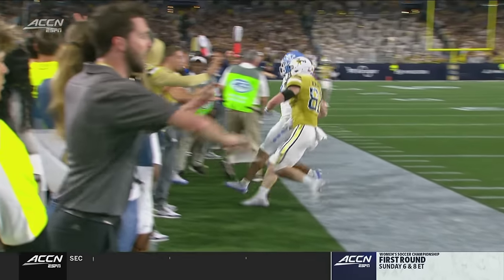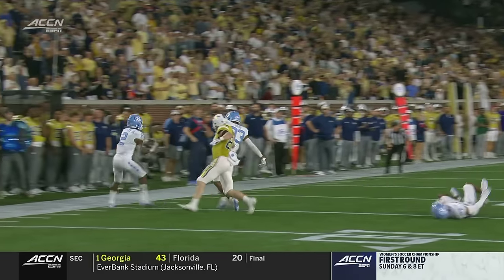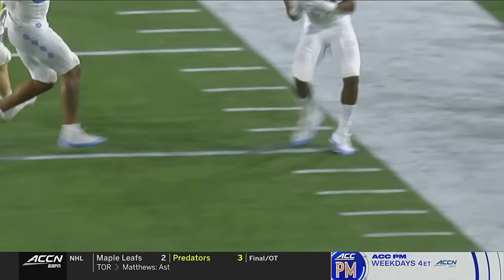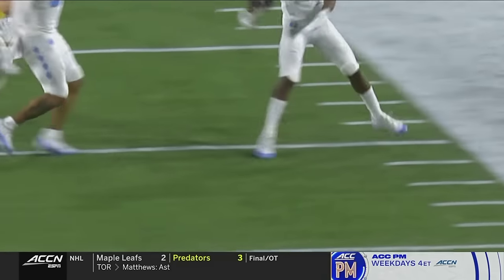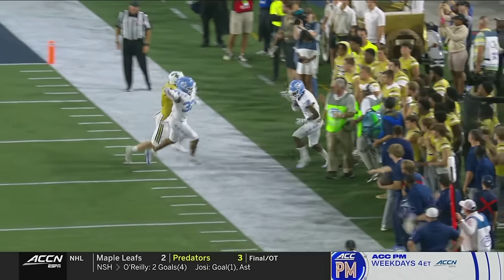Right. But really just a bad decision by King. We'll see if he gets away. It's over. He has possession of the football. Left foot is down. It's a heck of a play by Chapman, and really the first mistake we've seen Haynes King make tonight. And it ends up being a big one.